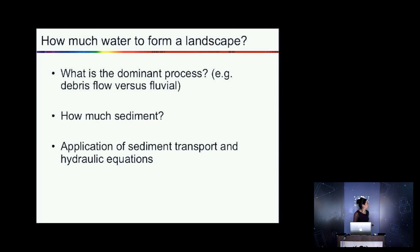Where relevant, we want to be able to apply sediment transport and hydraulic equations. So if, for example, you have something that was deposited by a debris flow, and you apply sediment transport relations for a fluvial system to that, you're going to calculate huge volumes of water to move, say, a large boulder, when in actuality, because it was deposited by a debris flow, much less water was required. So you really want to make sure you're applying the right equations to the right process. And then also thinking a little bit about intermittency and time, which is a really hard topic to address when you're looking at these deposits.